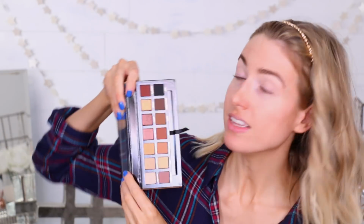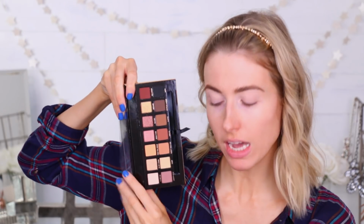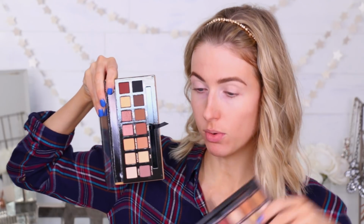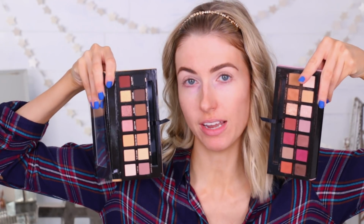I actually pulled out the Modern Renaissance palette because I wanted to compare and contrast and see how similar they are. She did that in her favorites as well, and I wanted to see it up close and personal. So here we have the Soft Glam palette. We have lots of pretty neutrals, more yellowy undertones, and then the Modern Renaissance palette has more of these purpley berries. I mean, they're very similar. If you're just looking for a palette and you're like, neutrals, they look very similar.